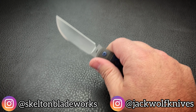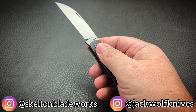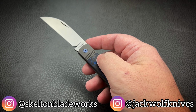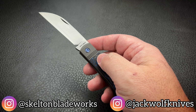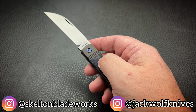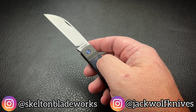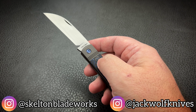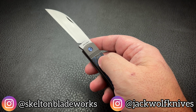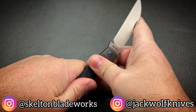I don't mind having a little bit of a fuller size slip joint on me, so I think this is going to be fantastic. As a matter of fact, I carry my big bro more than my little bro, and the Vampire, which I still believe is the largest of all the Jack Wolf knives, I still carry that a lot. I have 2 different Vampires, and I carry them often.